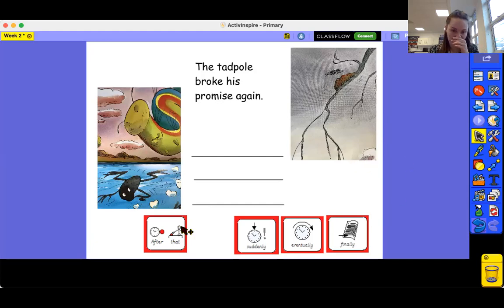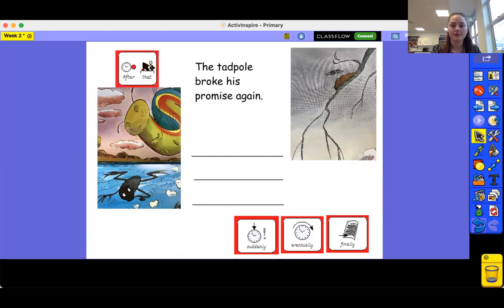Fantastic. So I'm going to go for after that. The tadpole broke his promise again. Because I don't think it would happen really suddenly. And I don't think it happened eventually either. I think it was quite soon afterwards that he broke his promise again. So now we've got our next picture. The caterpillar was really upset with the tadpole, and then what did they do? What is this picture showing? Tell somebody in the room.